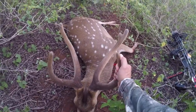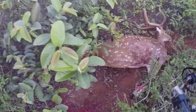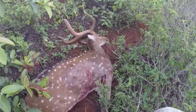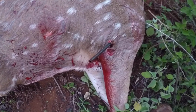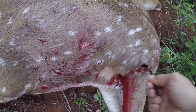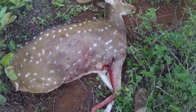All right guys, let's drag him over there and take some photos. So, after flipping him over, it looks like my arrow just went right in the heart and broke off right there. Looks like it missed the heart, but it was actually like this. All right.